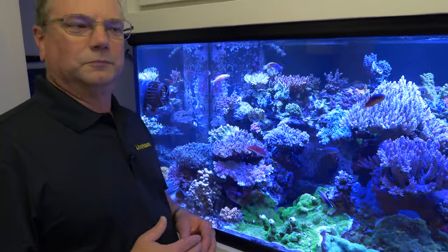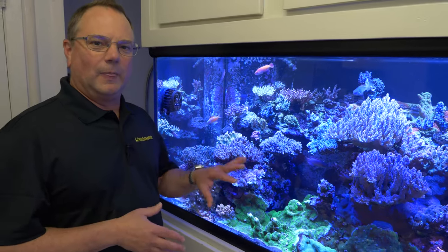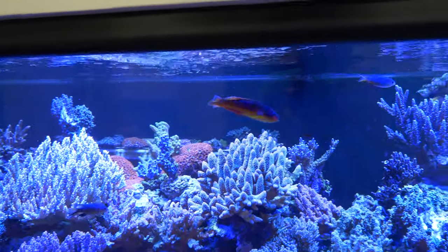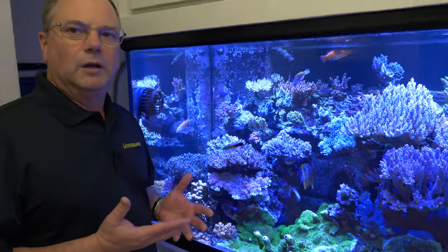You're a wrasse man. This tank is filled with wrasses. Of course. There's no sand in here. There's not. So in this aquarium, you can see it's dominated with cirrhilabrus wrasse and a few paracheilinus wrasse as well. And those types of wrasse don't need sand to burrow in. They just need some rock work where they can rest against it in the evening.